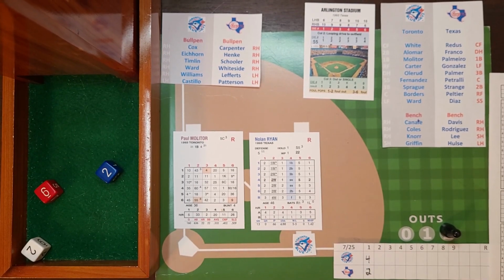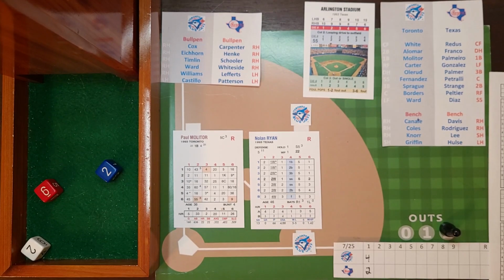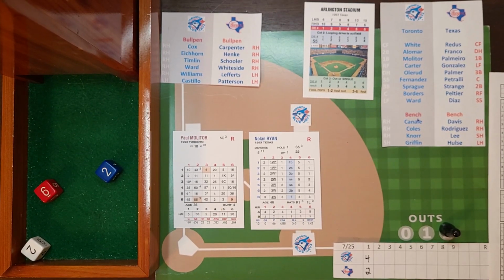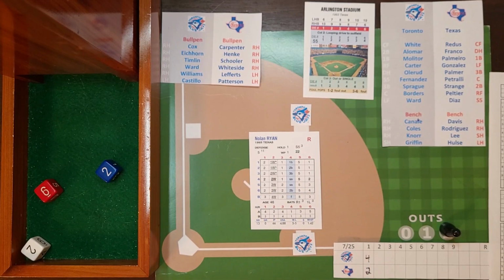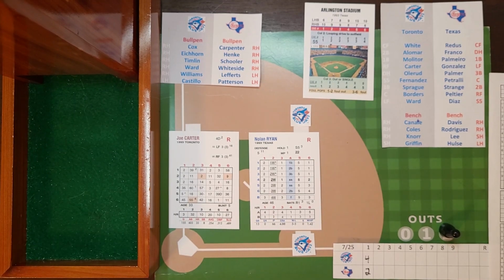Since the blue die is a 2 and not a 6, it's only a one base error. So E5 on Palmer, and the inning continues. Second error of the game by Texas. And that's why I said at the beginning of the ball game that Texas defense was found wanting.